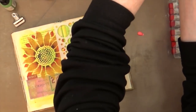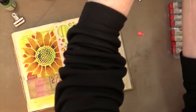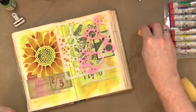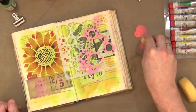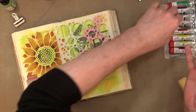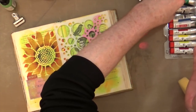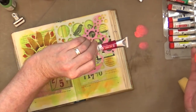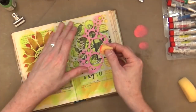And then let's have a look. Do I need to cut up another sponge? Probably. I've got one already there. So we'll load up some of that pink, which isn't quite as opaque as it should be, but I don't have a nice antique kind of pink in the gouache. So I've got a deep rose. Maybe. Maybe in a little while.